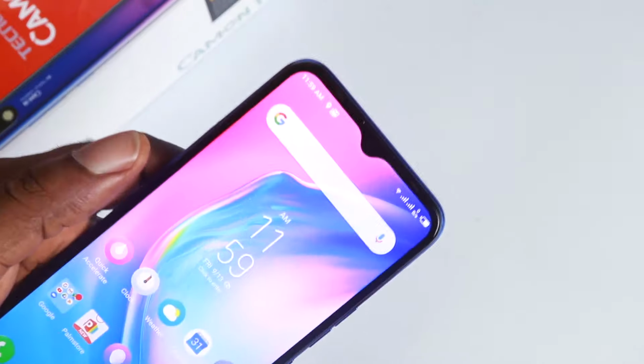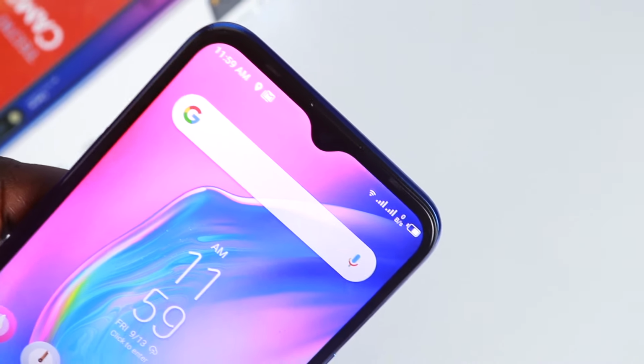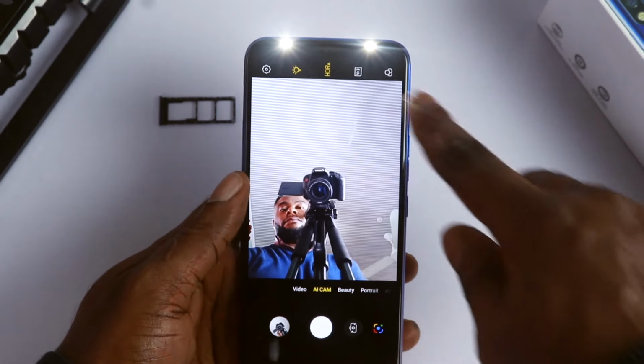The front of the device houses a 6.52-inch HD Plus display. On top of that display sits a 16 megapixels AI selfie camera with double-sided flashlights.